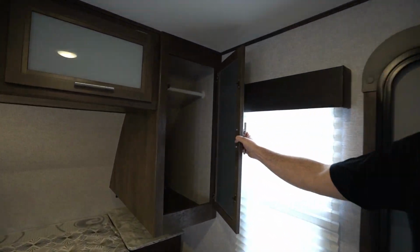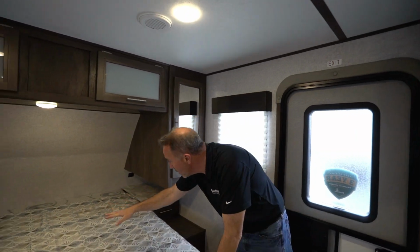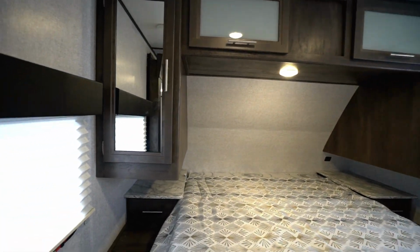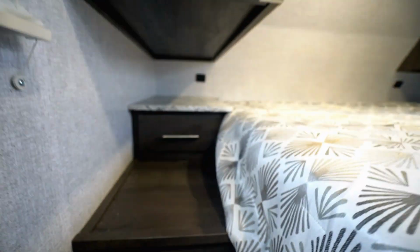You got the mirrored wardrobes on both sides. And yes, you do have power ports. It's just the USB ports are close to the nightstands. The power ports are here near the bottom of the nightstands. So there should be one right there and one on the other side as well.